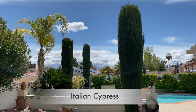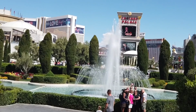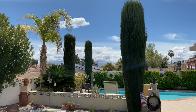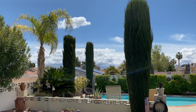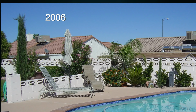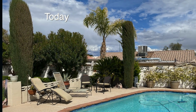Before we leave the pool area, we just have to show you our little bit of Caesar's Palace. If you go down to Caesar's or Bellagio, you see that the pools are flanked by beautiful, elegant Italian cypresses. So we had to plant some as well. We have 3 of them. We have them professionally trimmed every spring. Hasn't been done yet this year, but we do love these. We'll show you how they started out. I think they cost us $12.88 each when we first bought them.